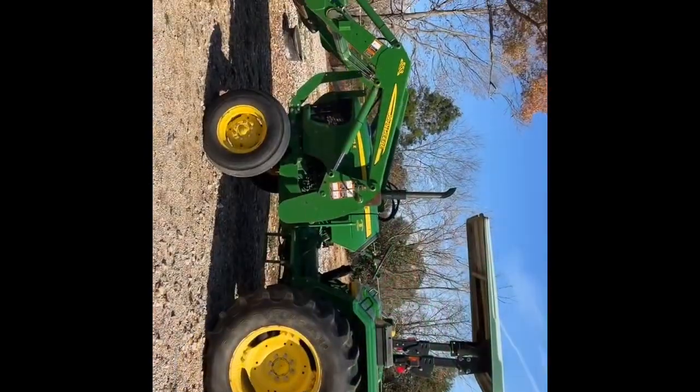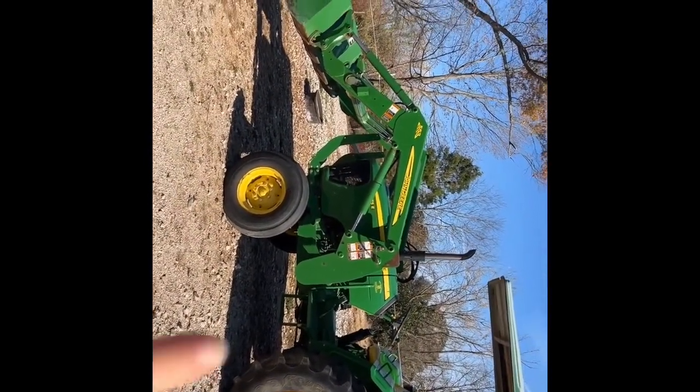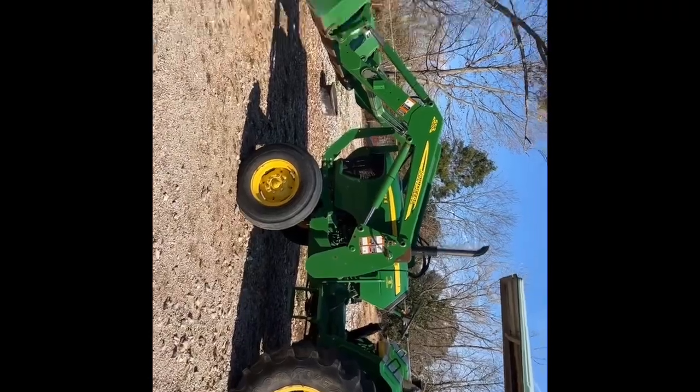So this is the 5075 I was talking about when I was looking at the 7-foot Frontier cutter. This pretty much only cuts, and if we need some front end loader work, that's what we use this for. The 5055 we have used to rake and bale with, and we also have used it to TED. That equipment is not up here. It pretty much stays in the field. So once hay season gets a little closer, I will show that to you all as well.